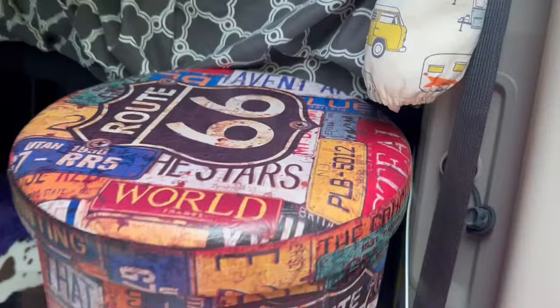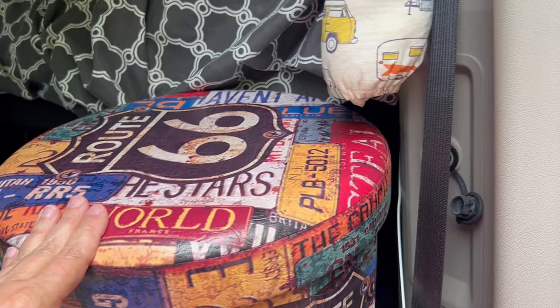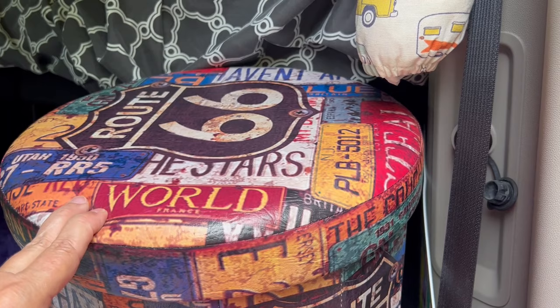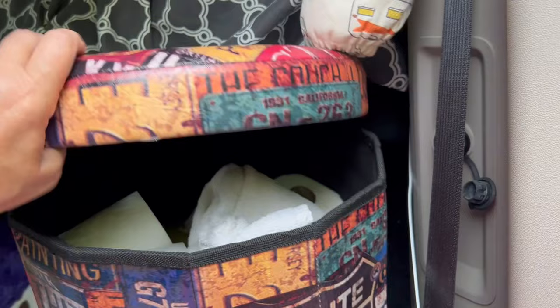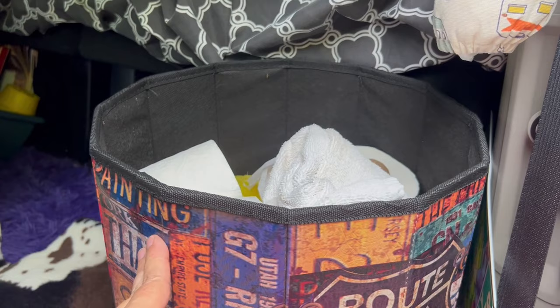So right here, I love Route 66. You guys, I've been a fan of Route 66 ever since I learned about it. And I've been on parts of it several times, but it is on my bucket list to do one end to the other. I can't do it because I'm still working right now, but I do plan on doing that eventually. But when I saw this, I had to have it. And this is just a little ottoman, and it is collapsible, and this is exactly how the little collapsible commode works, the way I was telling you, only it is shorter.